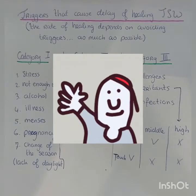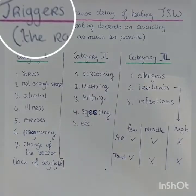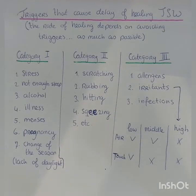Hi everybody. So today we're going to look at triggers that cause delay of healing and of topical steroid withdrawal. So, a little introduction.